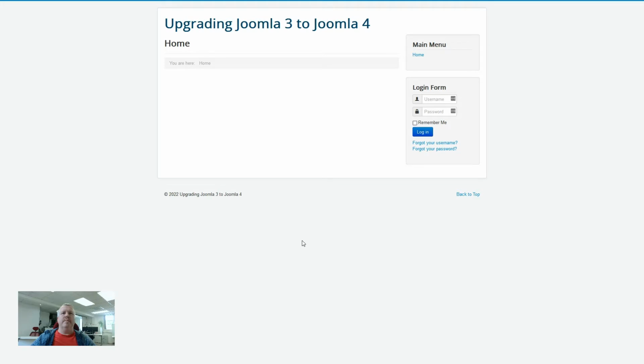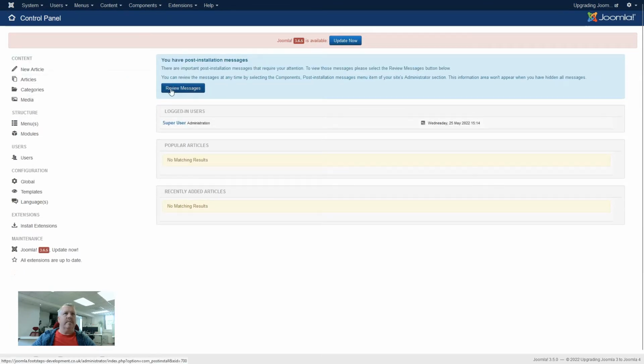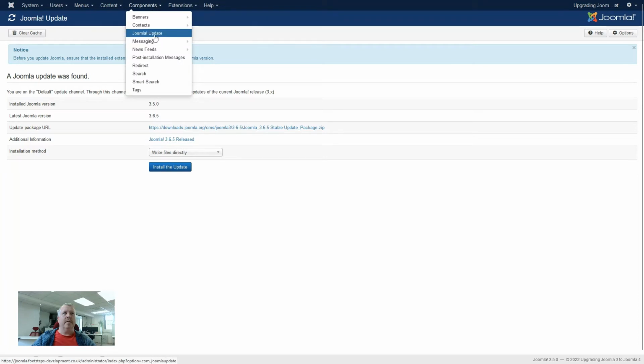Moving from the front page, we need to go into the administrator in the back end. Now when we log in here, we get the usual messages that we get from a clean installation. So we'll just get rid of these to begin with. And now looking at the dashboard, we can see that it is telling us that it needs to update to Joomla 3.6.5 first. If we click on the Update Now button at the top, that will take us through to the Joomla Update component, which can also be accessed through the Components menu at the top here.